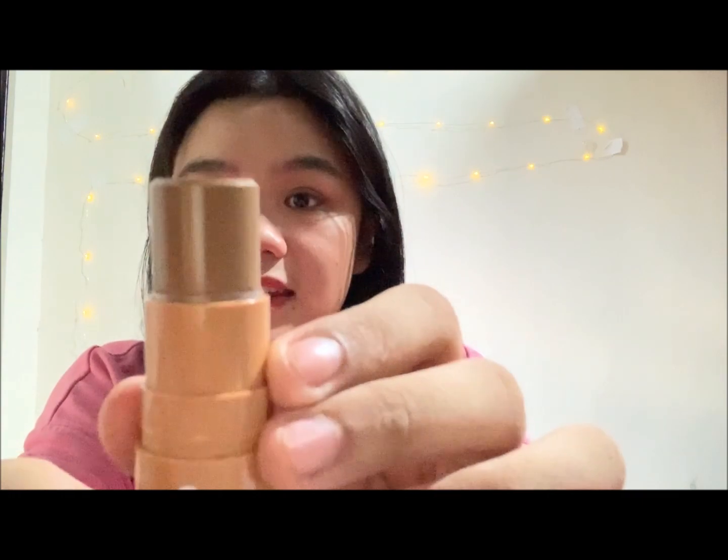There you go. For the classic stick lang. The different... Oh, how are you doing? There. This side. Yun na yun. Yun na yun. Yun na yun. That short. Wow. It's okay. I'm gonna try it naman. Malay nyo, bawing-bawi sa maganda siya.